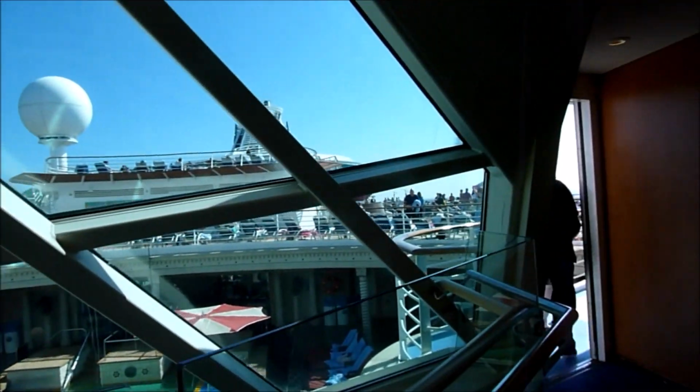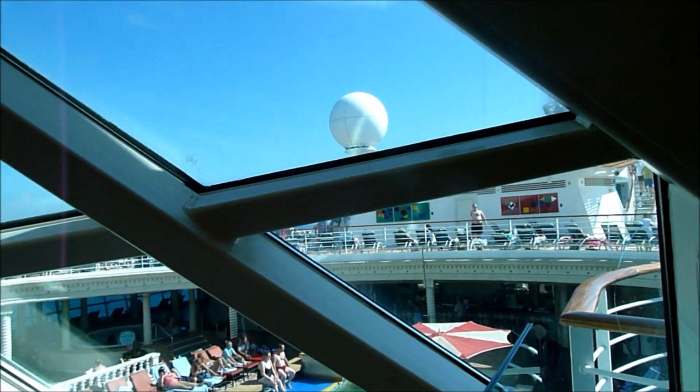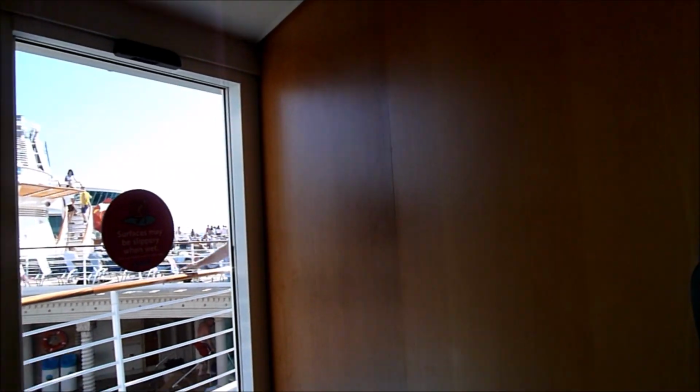These are obviously the main areas you're going to be probably using the majority of the time. That's deck 12, that's really where everything is as regards pools, and you only have to go down one level to level 11, which is where the solarium is. Level 12 is this lovely wraparound Lido deck.